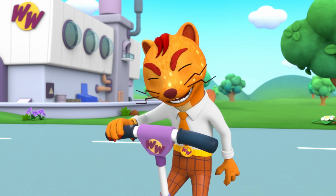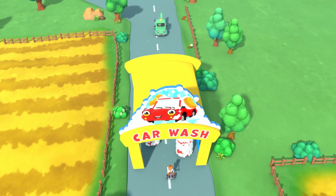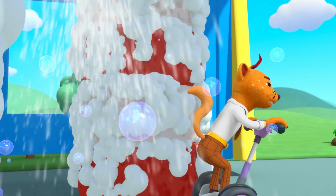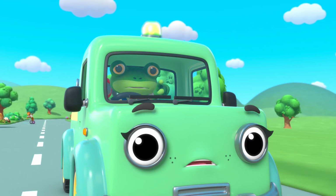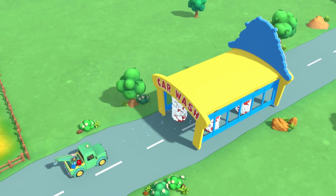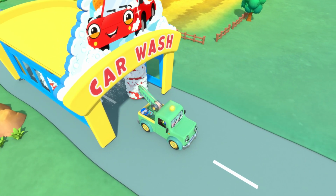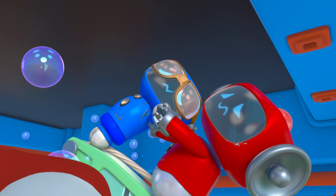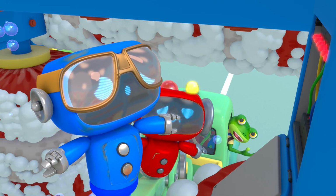Oh, this is just too funny! Good golly! Good gosh! Follow that car wash! Oh, get away from me! I took a shower last week, thank you! No! We have to get in front of it! Mechanicals, we're going in! Mechanicals, climb up and unscrew that control panel! Now cut the red wire!